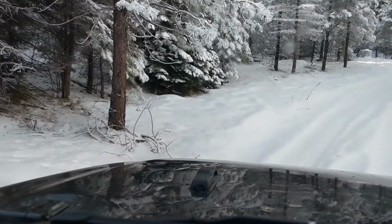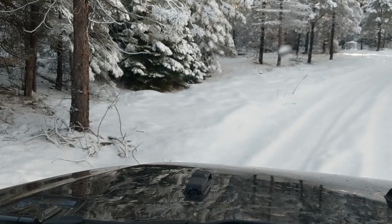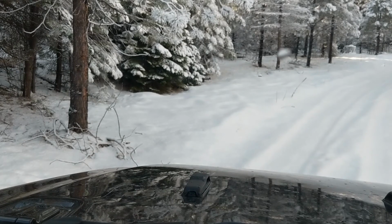See any tracks? No, I don't. But I saw him. Something's been playing around right there. Yeah. Oh, is there a bone there or something? I don't know what that is. Looks like maybe just a stick.